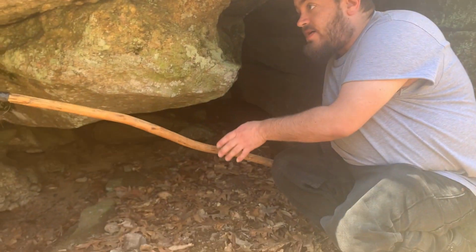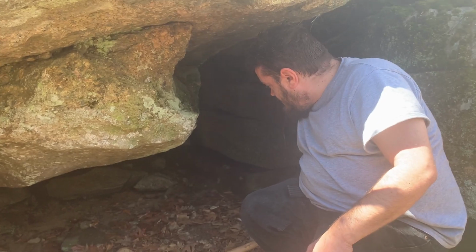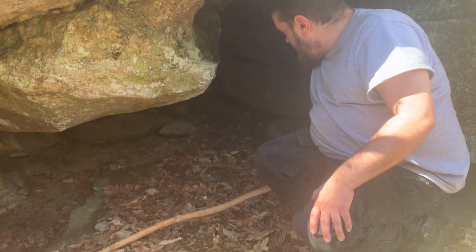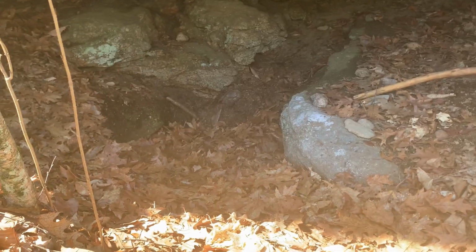Sit in and be protected. Yeah, there's a few spots you could lay down and be protected from the rain and wind. Maybe have a little campfire down there.